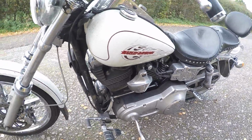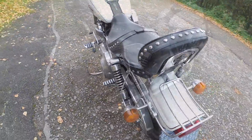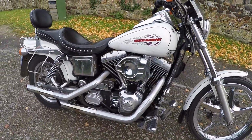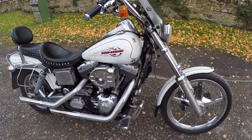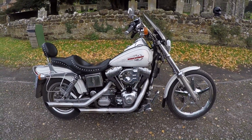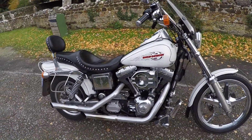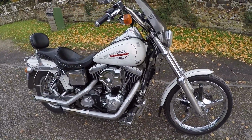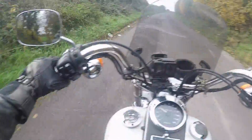So the next thing, get it back to the garage, get all this washed off, get it up on the bench and have a close look at how good it really is, what it needs, what we might be able to do to it, because this is going to be a short, winter-long restoration project rather than a proper build. And then in the new year, in the spring, we can decide where to go from there. But for now, this Harley Davidson Dyna Wide Glide is the next project. Let's get it back for a wash.